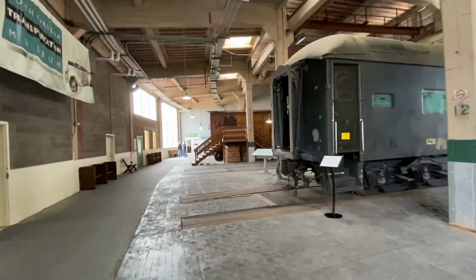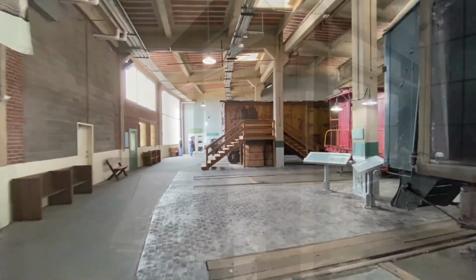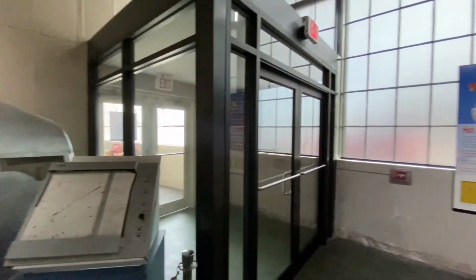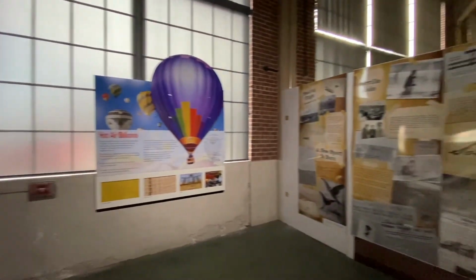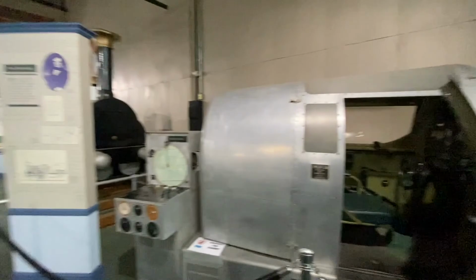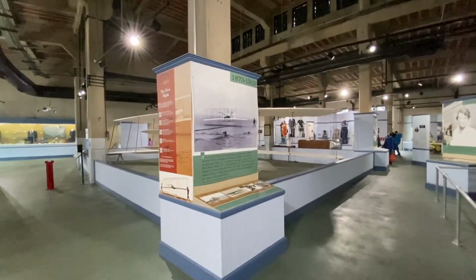All right, we're going to continue on around, and they got another little section over here on to the left. We're going to go in there and see what they have in there. All right, the rest of the roundhouse is out there. Just come inside. Boy, it's warm in here. So they got this place heated up, but this looks like it's dedicated to flying. Anything to do with aircraft. Got the Wright brothers here in the middle.